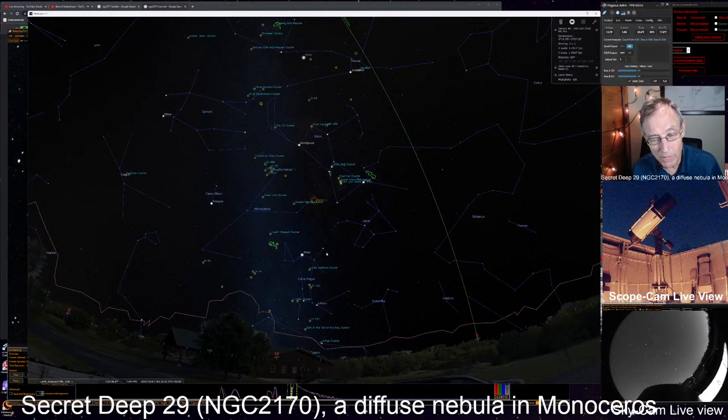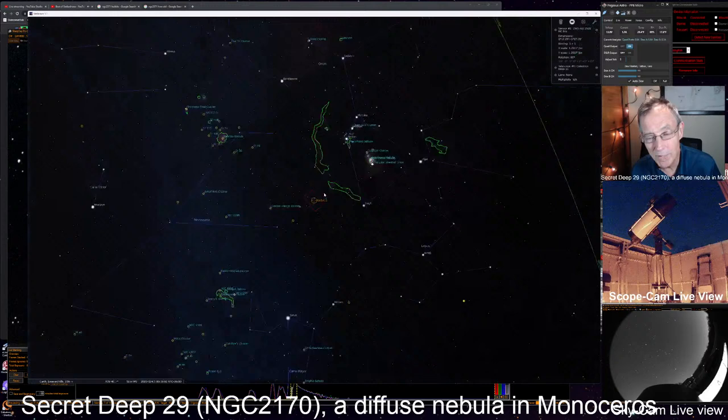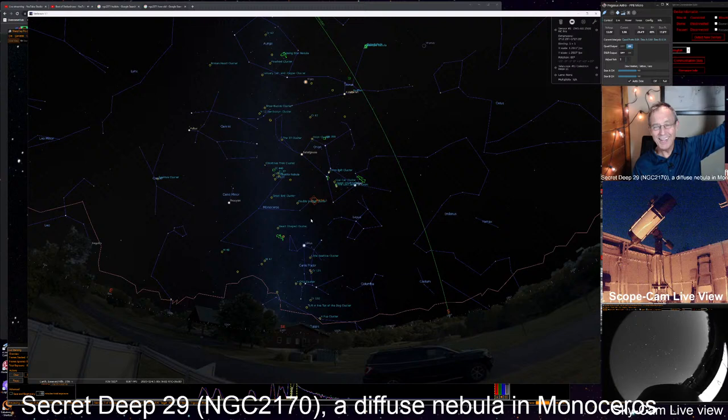Let's see where we are here. We're pointed southeast. I don't think the moon is... the moon's just barely on the horizon, so it would still be illuminating a little bit, but not that much. And the southeast is a favorable sky, and we're up 36 degrees here. So this is right over the building I'm in. It's right over the building.